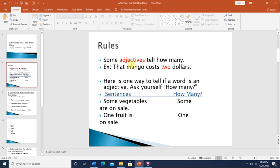Some adjectives tell how many. An adjective is a word that can tell you how many of a noun it is. It can tell you the amount of a certain noun. For example, it says here, that mango costs $2. Here, the adjective is two. So an adjective can be a number or can tell you a certain amount of something.